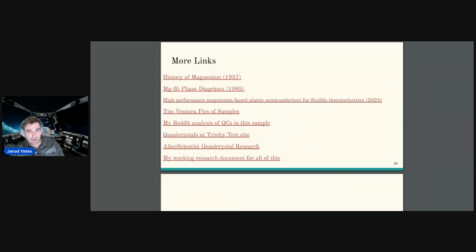Going down here, here's an 8-10 page paper that some material scientists shared with me that helped give me an idea that this was indeed a possible process. There are some phase diagrams for magnesium bismuth. Here's an extremely recent paper on how this stuff might actually be used for thermoelectrics. I highly recommend checking out Tim Venture's shared pictures of the samples that we took. I did a Reddit post this week talking a lot more about the quasicrystalline aspects of this. Jeremy Reese did some good quasicrystal research.